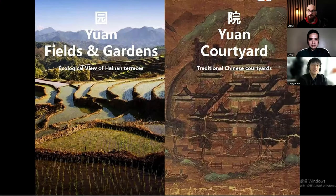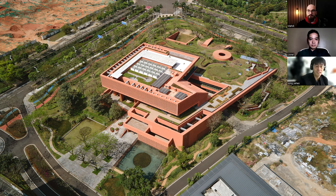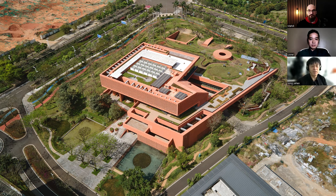We have our Chinese courtyard system. We call that Yuan, a courtyard, Chinese courtyard. And also, for sure, it's quite famous in traditional Chinese gardening. So we have the Yuan and Yuan. Those two words are pronounced the same in Chinese, Yuan, Yuan, but with different tones. So from that page, it's very easy to reflect the image of that.